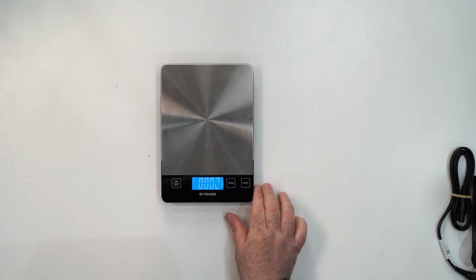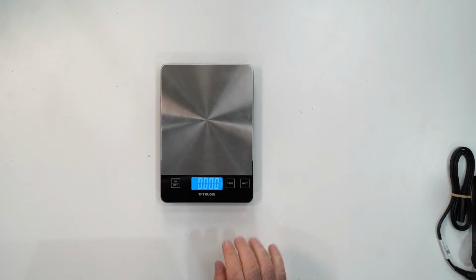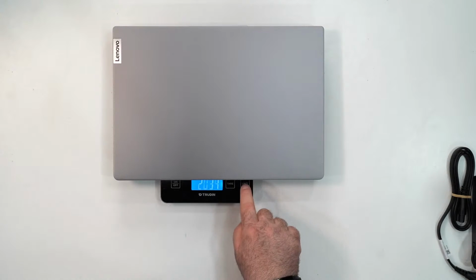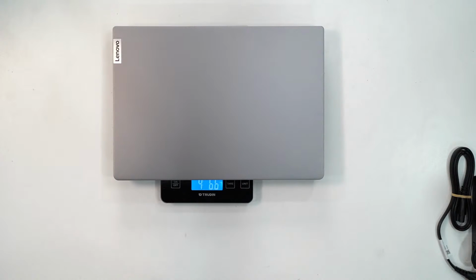So right now, let's make sure it's on 0. Yep, kilograms. Let's get it with just the unit alone. You're looking at 2.001 kilograms, and that would be, in pounds, 4 pounds, 6.6 ounces.